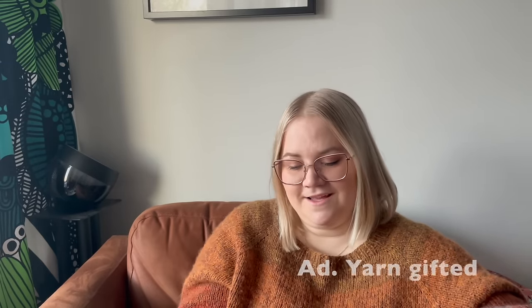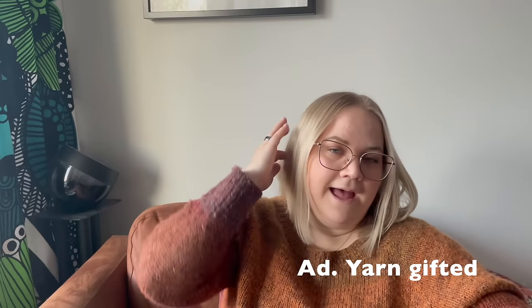These socks are made with the Fiberco Amble yarn, which is an alpaca and merino sock yarn. And this yarn was kindly gifted for this design. I did talk about that last time. And they will be offering kits with the pattern and this yarn. And you can also buy the pattern only from me, because this is my own. So I have the rights for this pattern. And they will just be selling kits as a collaboration with me.